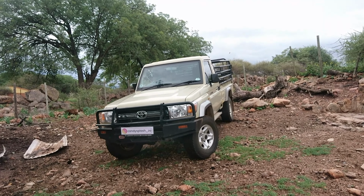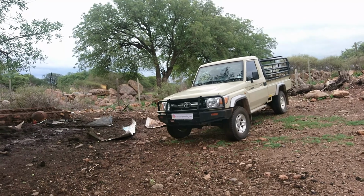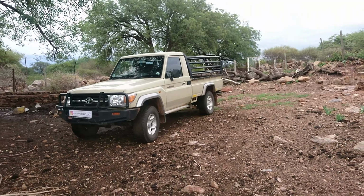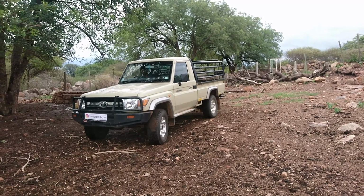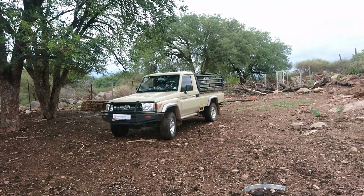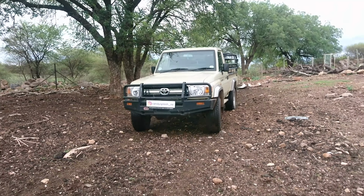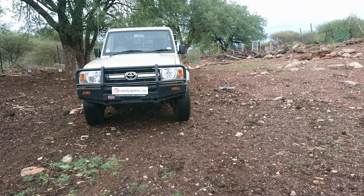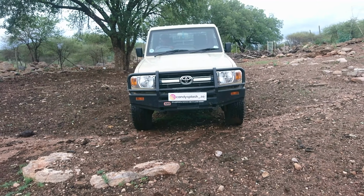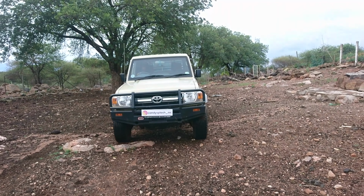Today I have Toyota's longest running production line vehicle. I think I said that in the wrong order, but you guys know what I'm trying to say. The Toyota Land Cruiser is Toyota's longest running production model. Today I have a Toyota Land Cruiser 70 series, and if you want to be more precise, this is the 79 series. It's also a classical example of if something's not broken, don't fix it.